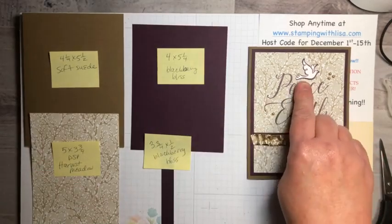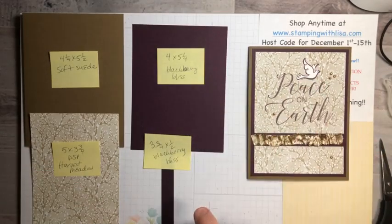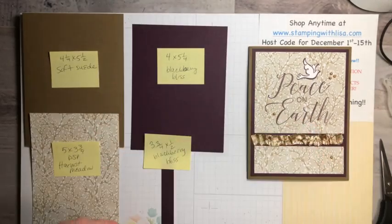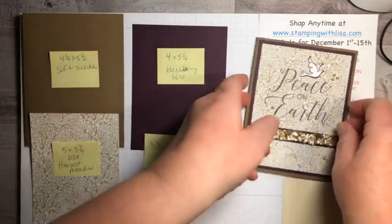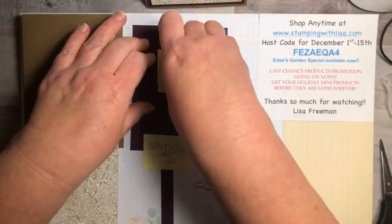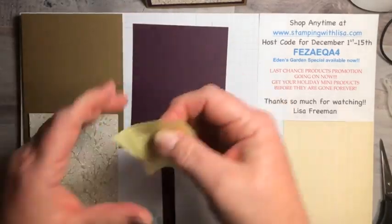Oh, and you also need a scrap because I did stamp that one and cut it up. So you just stamp it on a piece of scrap paper. I just ink up just the top of the stamp, and then fussy cut it out. So I've already done that ahead of time for this one. All right, so then we're going to, this is another easy one. We just stamp, and that's it.